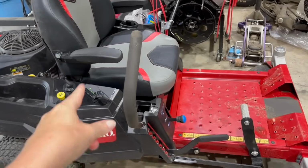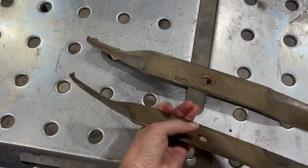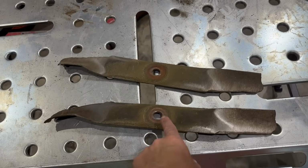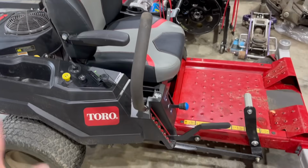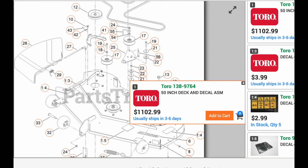And what's funny about the deck Ron's welding on this Toro is these were the blades that were on it. Like, you can tell with that one, the end's completely gone. And as you can see, there's only 2 blades sitting here. This mower takes 3 blades. 1 blade was completely gone. Now, we definitely want to get this deck put back together for the customer because brand new, this thing's over $1,100. And that's just for the shell without the spindles, brackets, and pulleys.